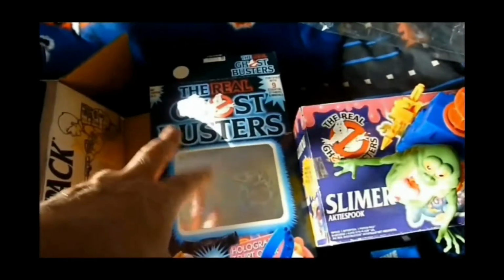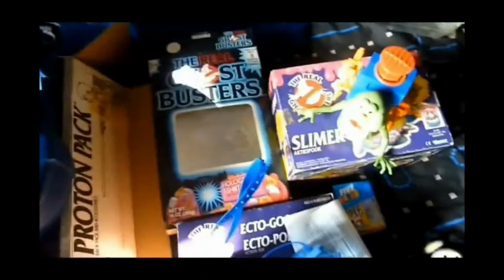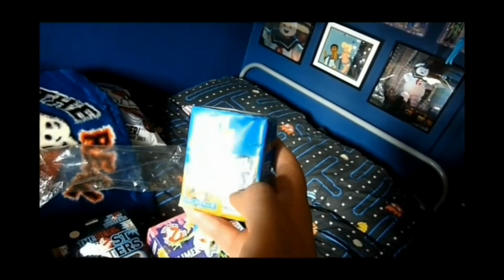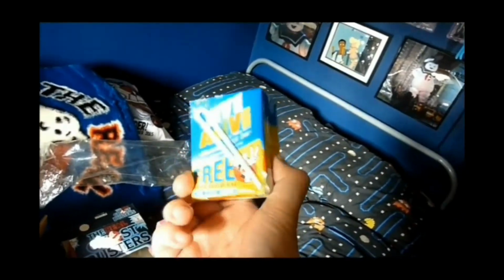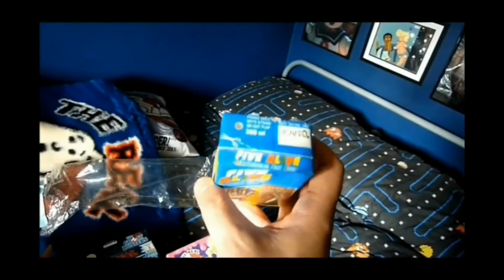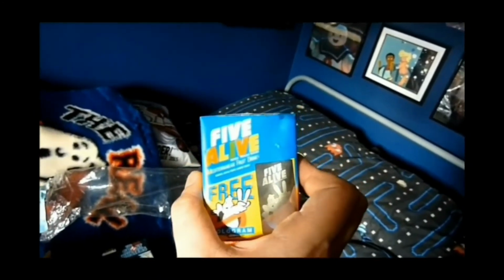And then, I'm not sure if the camera's going to pick these up, but this is a cereal box of hologram. But probably my favourite thing in my whole Ghostbusters collection isn't actually based on the cartoon. It's not even a toy. It's a sealed carton of Five Alive with Ghostbusters hologram. I used to love this drink. I used to drink loads of them, and used to collect the holograms. So when I found this, I didn't pay much for it either. But I was really happy to have found this.